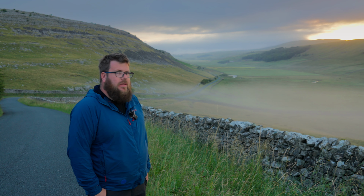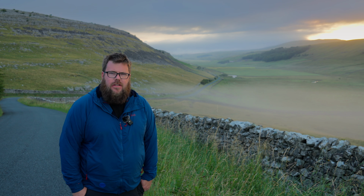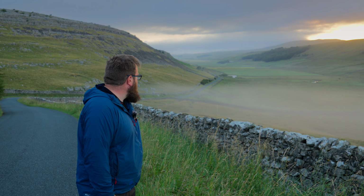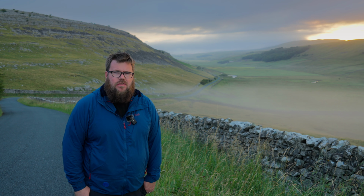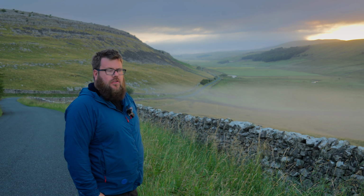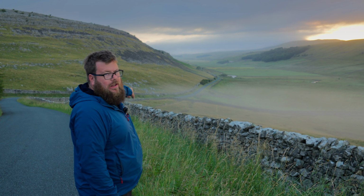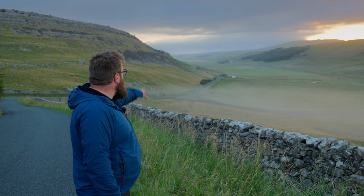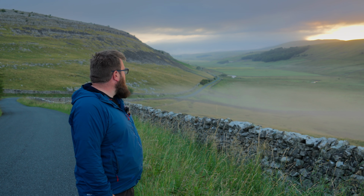Sorry to interrupt the intro, but I had to get a shot of this, didn't I? Just look at that, it's beautiful. Literally just 2 minutes from where we parked up. There's this slight bit of temperature inversion appearing. And what really made us stop was obviously this road on the left-hand side just leading through this beautiful valley and this beautiful warm light there in the clouds.